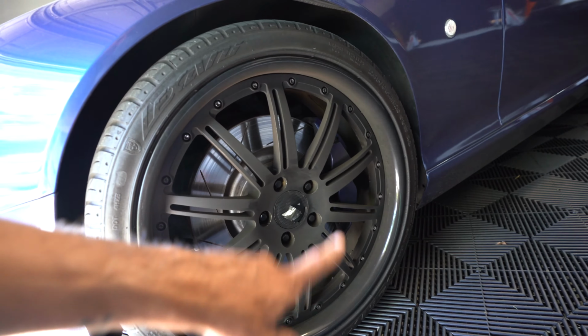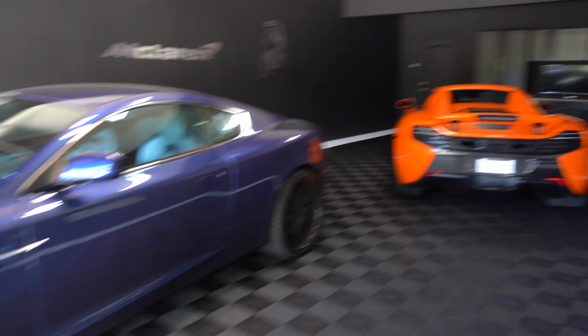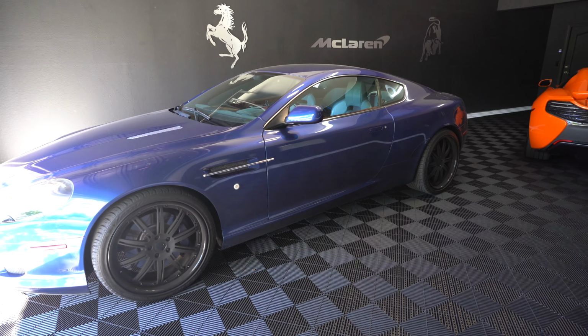But today, guys, we will finally be getting rid of these ridiculous wheels. So the wheels back there will be installed in just a few moments. And finally, I'll be able to reveal the car.